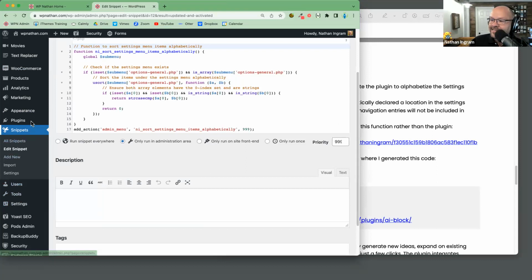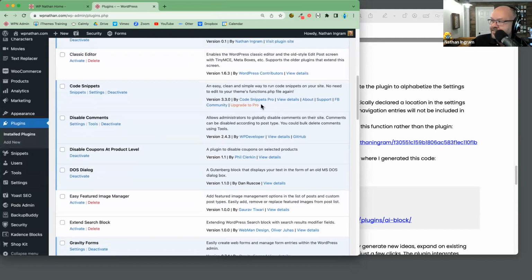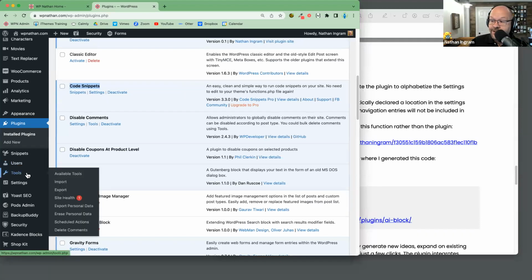What snippets plugin is that? That's a great question. What do we have installed here? I think it's just WP snippets. It's code snippets from Code Snippets Pro. This one. There's also WP Code, I think it's called. I mean, they all do kind of the same thing. Yeah, you could do the same thing with tools, by the way.